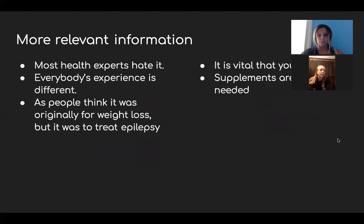So for more relevant information, most health experts don't really like it. They kind of hate it because of how the long-term effects actually hurt some people. Everybody's experience is different, so not everybody is going to have the same thing. You're not going to lose as much weight as the next person.